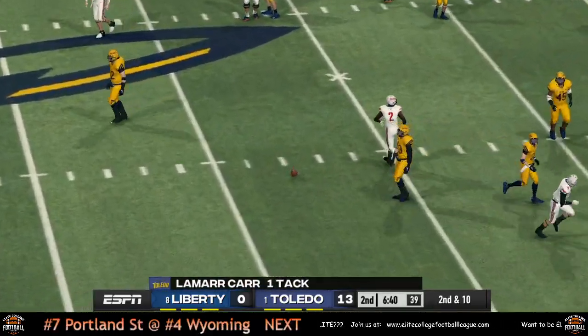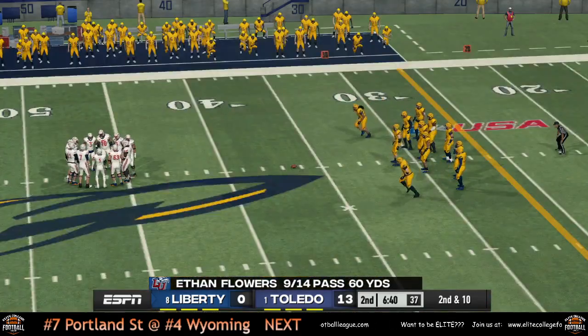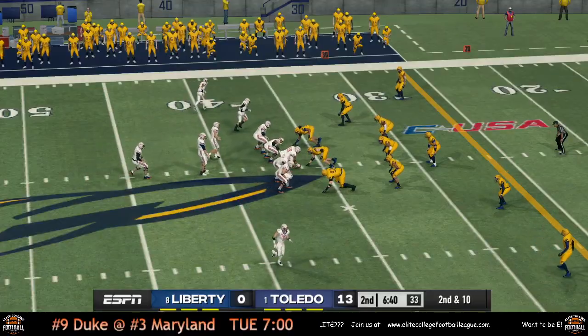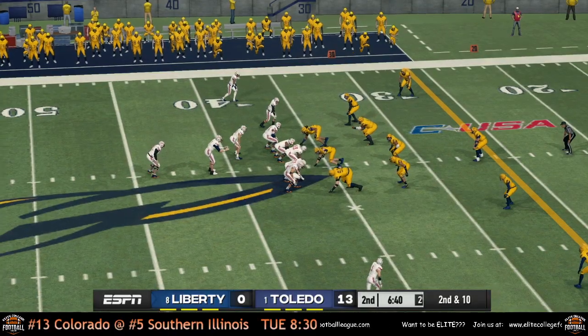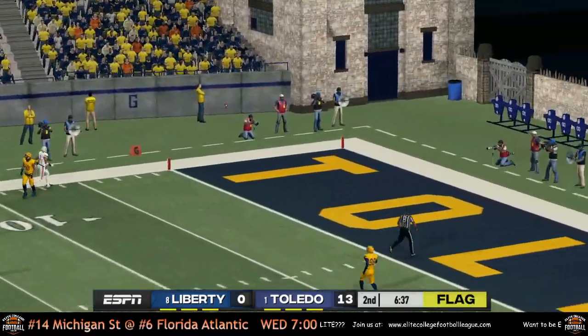Quick throw, incomplete, wanted his receiver. Here's a case of a quarterback so eager to make a play that he failed to see the danger of that attempt and nearly gave the ball away. Here we go. Three, three. Just throws this one away.